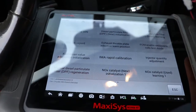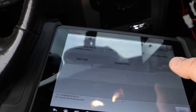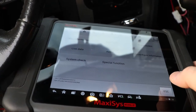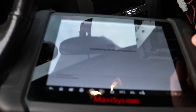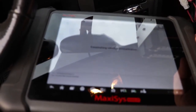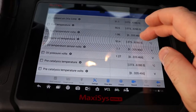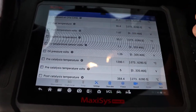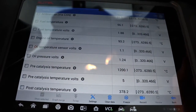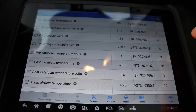So there's a bunch of different things that you can do in here. You can rewrite the VIN, you can reset the ECU, reset the VIN. Get live data. Gives you the actual sensor details in volts or temperatures. So engine oil temperature is 93 degrees, so it's nice and hot. The exhaust temperature is 1200 Celsius. Good God.